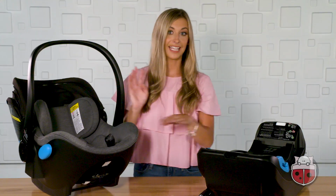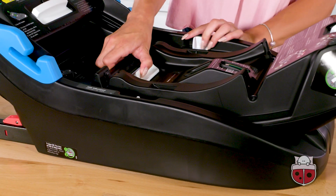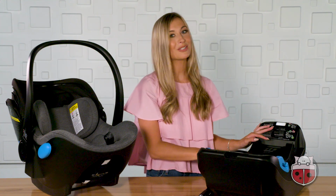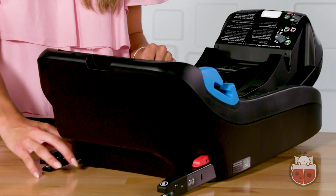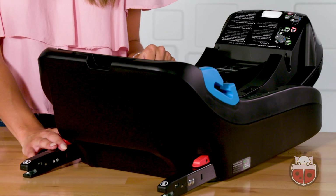The base of the Clek Liing is extremely unique, offering 7 recline positions after the base is installed in your vehicle. This allows the seat to be safely installed in any vehicle seat, flat or sloped, which means no pool noodles for you. The base can be installed in your vehicle using rigid latch connectors that simply slide into the lower anchors in your vehicle and provide the strongest connection to your seat.